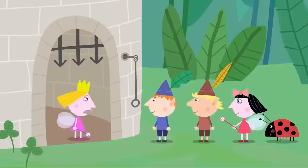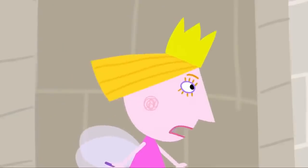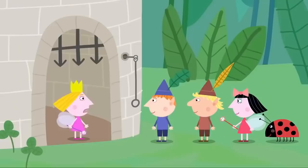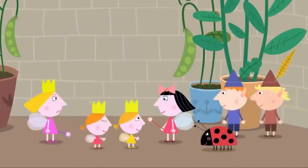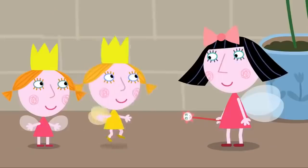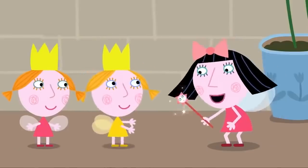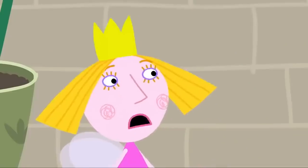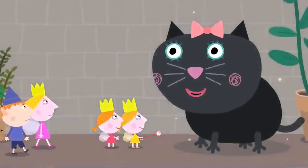Hi, Holly. Hi, Ben. Coming out to play, Holly? Sorry, Fleur. I can't come out to play. Why not? Daisy and Poppy are with me, so we have to play in the courtyard. Aw, they're so sweet and ickle. They're not sweet. Wandy, Wandy! Do you want to hold my wand? It's glittery, isn't it? No, Fleur! Kitty cat! Meow!